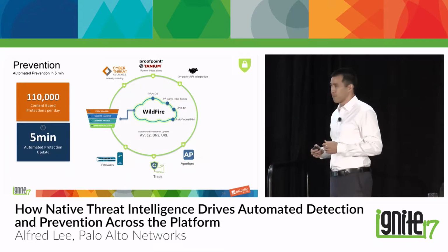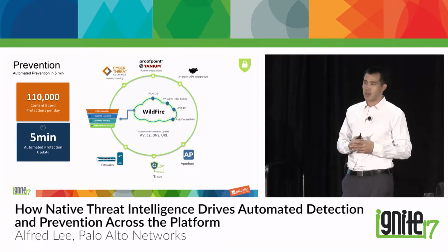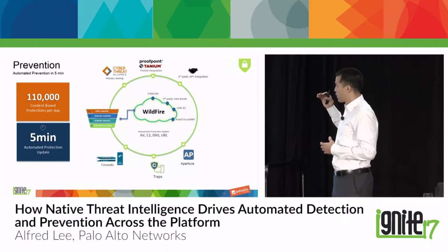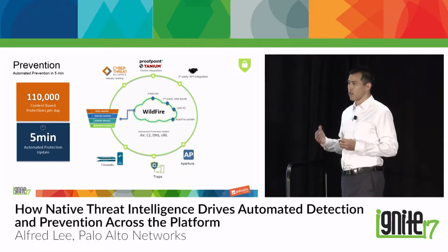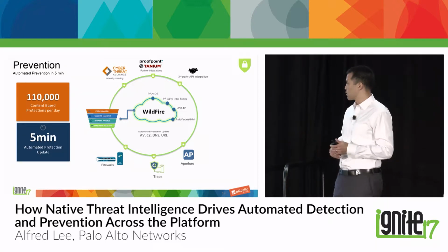As we look at prevention, we take a look at all the information that we're pulling in, all the different analysis techniques. What we do is we actually have protections that are pushed out every 5 minutes, just a 5-minute cadence that WildFire has.